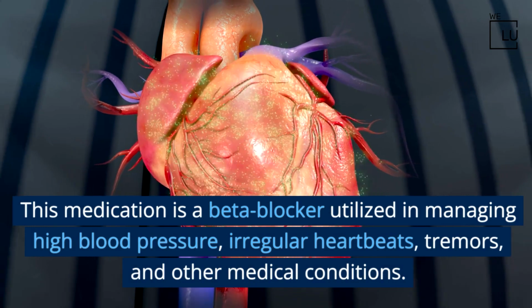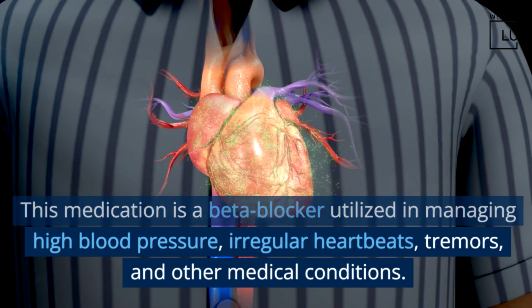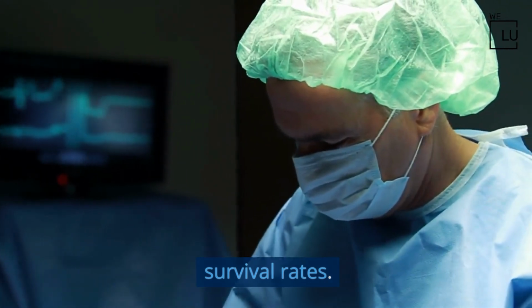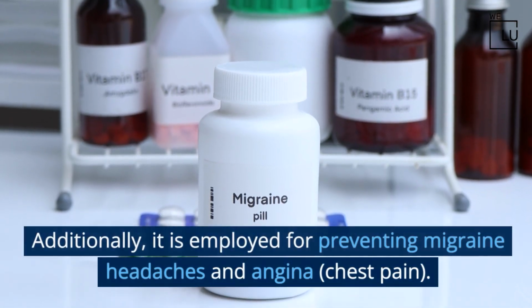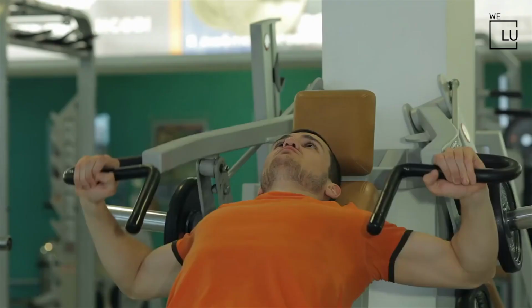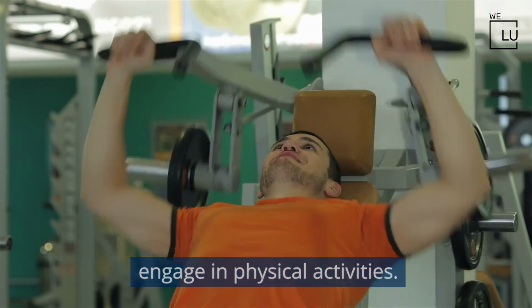This medication is a beta blocker utilized in managing high blood pressure, irregular heartbeats, tremors, and other medical conditions. It plays a role in post-heart attack care to enhance survival rates. Additionally, it is employed for preventing migraine headaches and angina, chest pain. Reducing elevated blood pressure aids in averting strokes, heart attacks, and kidney complications. Minimizing chest pain can enhance one's ability to engage in physical activities.